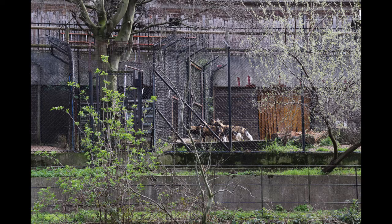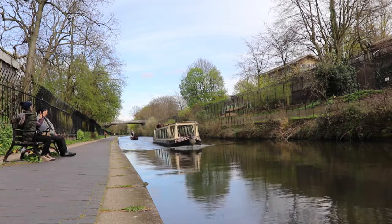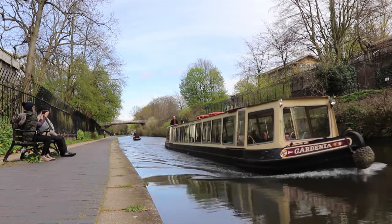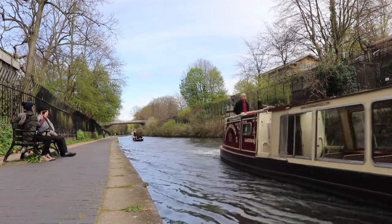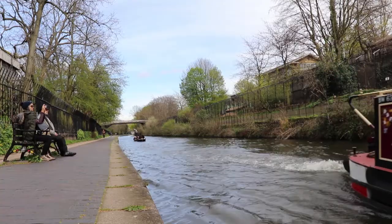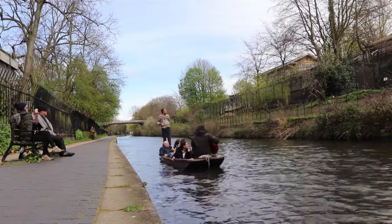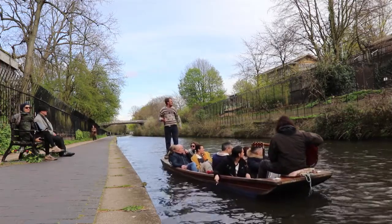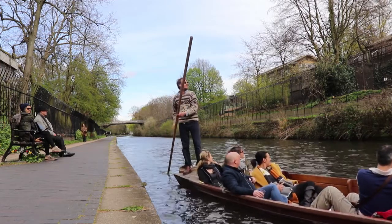There you can see some hunting dogs. That's looking over to the bank on the left of the canal, and there we have a warthog. Right at the start of the walk, did you see the sign for the music boat? This is the music boat. It's really nice. It's a guitar player just playing some really nice relaxing music while someone punts along. Very eco-friendly and very quiet.